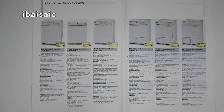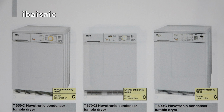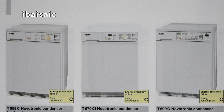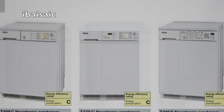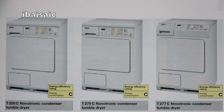Condenser tumble dryers. T659C Novatronic condenser tumble dryer. T679CI Novatronic condenser tumble dryer. T699C Novatronic condenser tumble dryer. T250C Novatronic condenser tumble dryer. T270C Novatronic condenser tumble dryer. T277C Novatronic condenser tumble dryer.